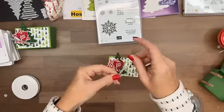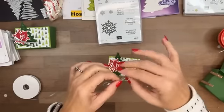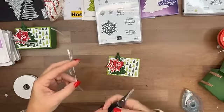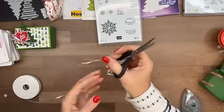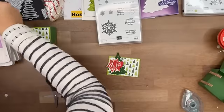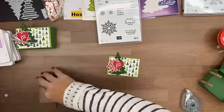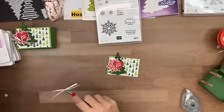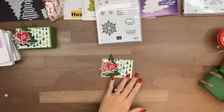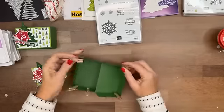And then last but not least, we'll do a silver trim. I love the silver and gold 1/8 inch trim. It's really good, and I use it a ton. It comes as a 2-pack. Okay, glue dot, and that's going to go right there. All right, bring back the box.